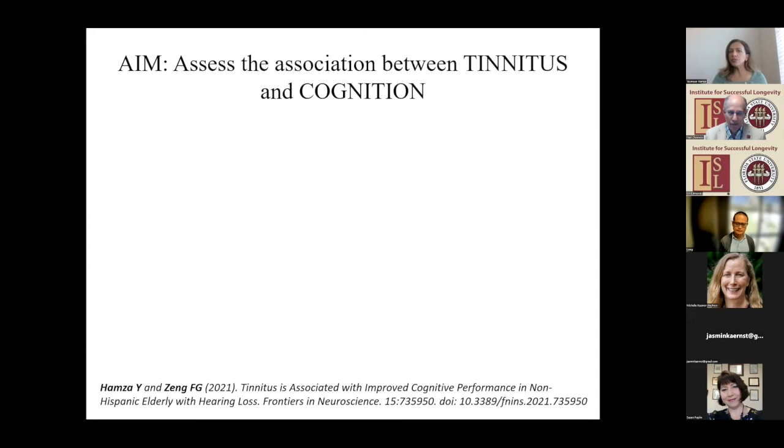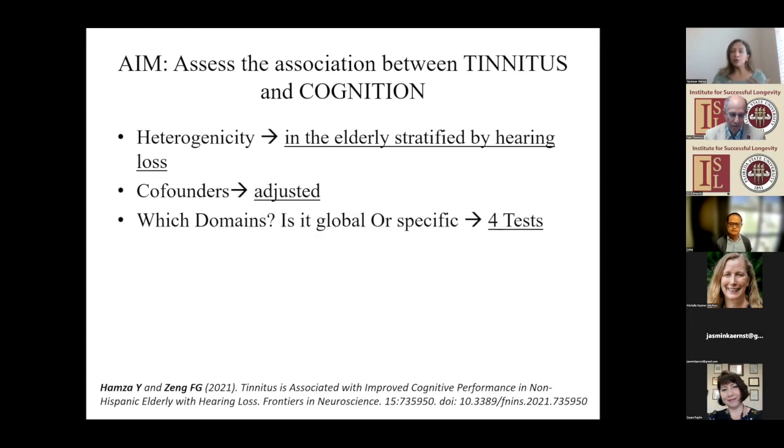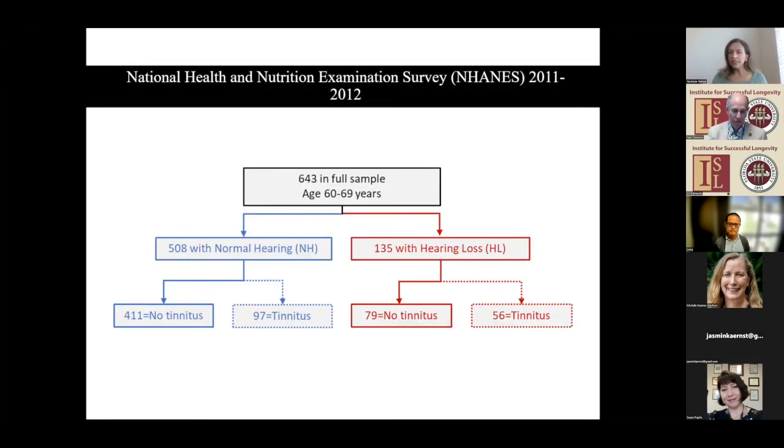So the aim of this study was to assess the association between tinnitus and cognition in a specific group, the elderly who are aged 60 to 69, by stratifying them into normal hearing and hearing loss. We adjusted for all of the confounders that I've just mentioned, and we looked into a global effect, but also into the specific domains that I have just explained. So we looked into episodic memory, executive function, and attention, working memory, processing speed, and the global effect.